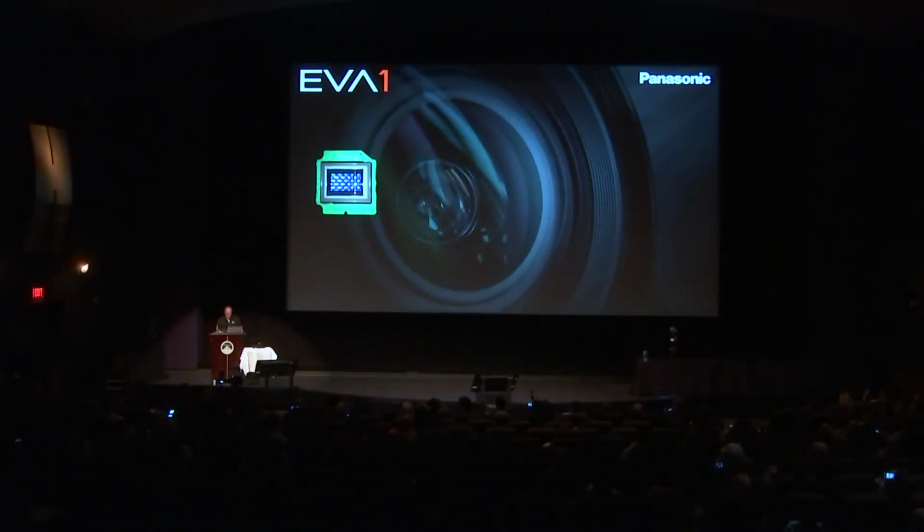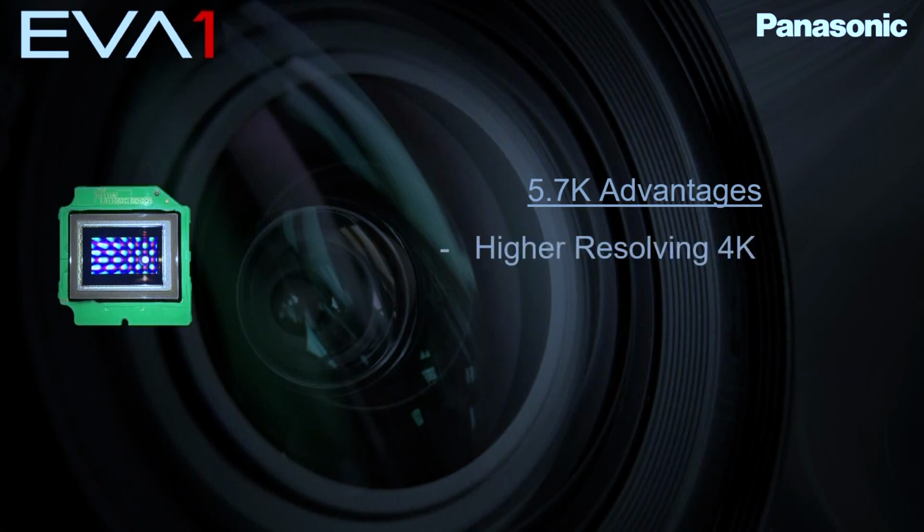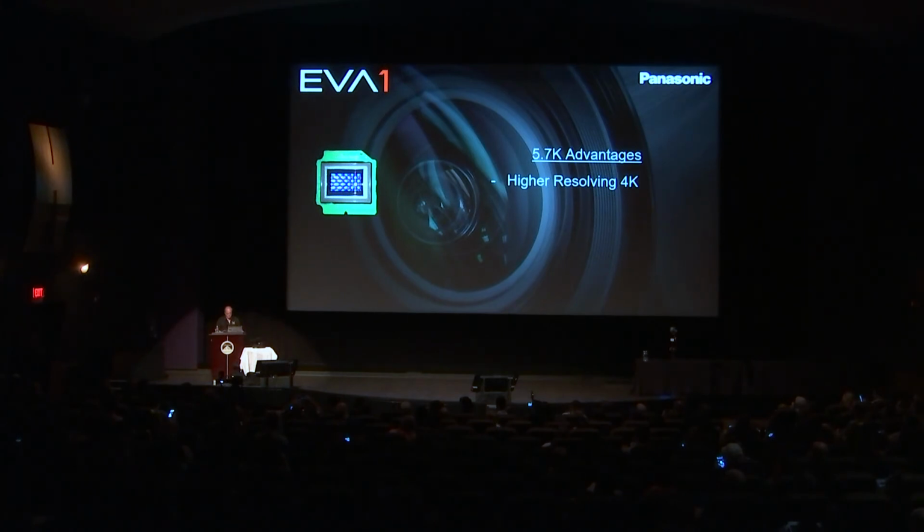Now, what can EVA1 do with a 5.7K sensor? A few things. First off, higher resolving 4K. You can hear things where people have talked about in the past, what does it mean to debayer an image, and do you get that full resolution, and what does that look like? Well, 5.7K answers that. From a 5.7K originating image to get to a 4K picture, you're going to have a very high resolving, full, rich 4K picture.